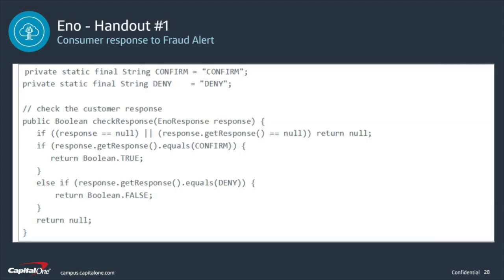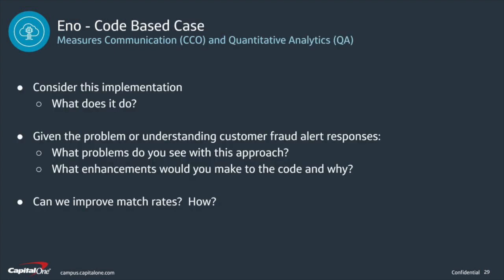So here's some code, very rudimentary, simple code, that might be the way that the initial chatbot was written to detect the customer response. So we'll say, hey, take a look at this code, familiarize yourself with it, ask me any questions, but tell me, what is it doing and what issues or challenges do you see? So given the problem of understanding the customer's responses, what problems are there in the way this code was written? What enhancements would you make if you were the engineer in charge, and why would you make them? And given that our match rates are fairly low in understanding responses, 65%, 75%, why do you think that is, and what can we do to improve the match rates?